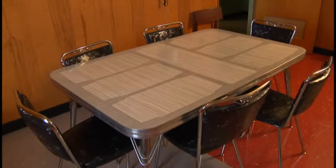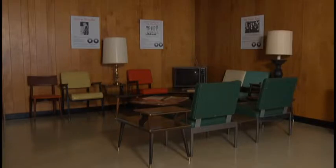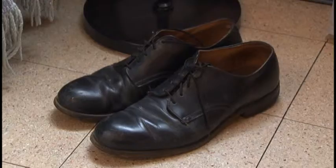Sleeping in the suite's bedroom, that I like to call the I Love Lucy bedroom because it's got the two single beds. Drinking coffee in the kitchen, hanging out in the living room. And throughout the suite, most of the furniture is the same furniture that was here when we hosted those individuals. Even a pair of shoes someone left behind.